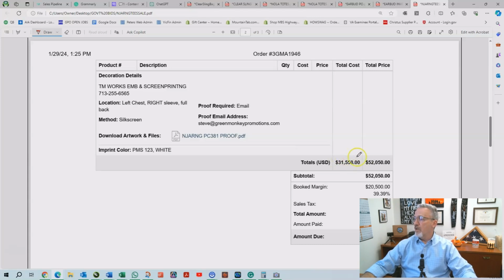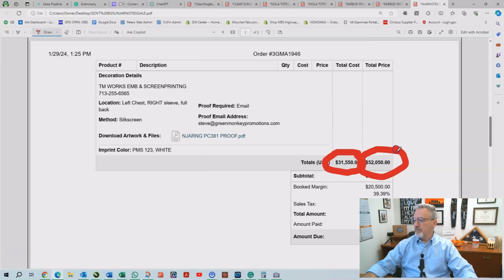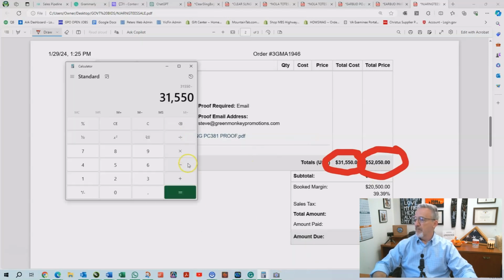Here's my cost, $31,550. Let's put that up there, $31,550. Here's what I sold them for, $52,000. That's a $20,500 profit. Once again, 10, 15, 20 minutes worth of work on the purchase orders and invoice.